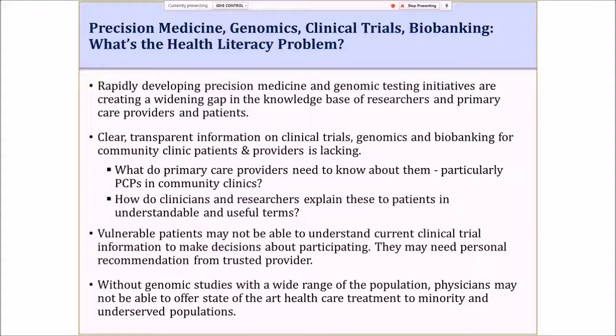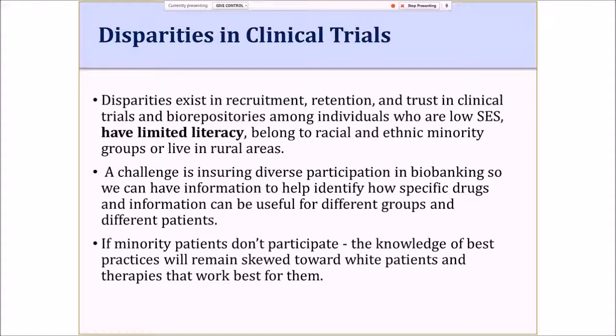Without genomic studies, however, with a wide range of the population, physicians may not be able to offer state-of-the-art healthcare treatments to minority and underserved populations because it's been based primarily in the past on white males that are very well educated.